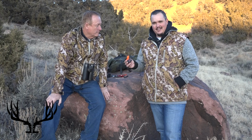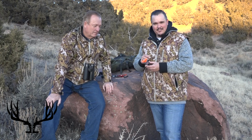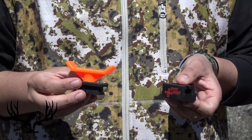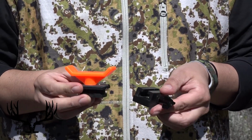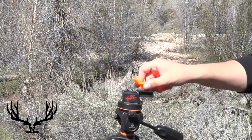The Spot and Shot, it's a multi-universal tripod adapter, so you can slide in and out your gun rest, put on your spotting scope, your video camera, and then once you spot that game, you're ready to harvest. Get your gun rest on there and you can make a good steady shot. Yeah.